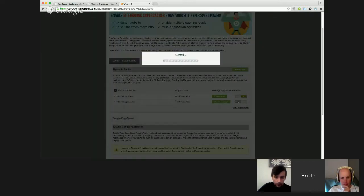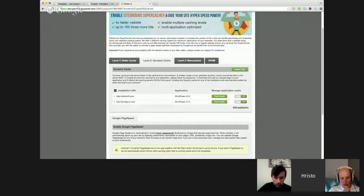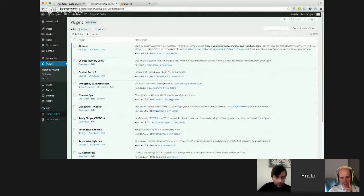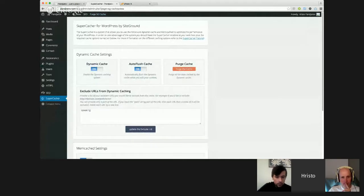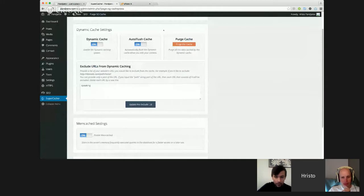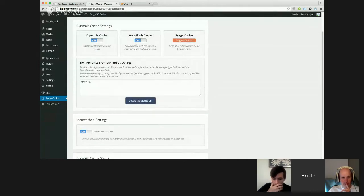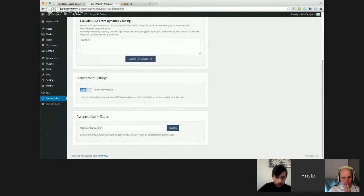So when I go here and I enable the cache for that website and hide the notice, sorry, that wasn't the right button. That's a really useful link to purge your cache, the SiteGround cache, in case you need it. So right now, when you go to the Super Cacher page, you're going to see that the dynamic caching is enabled and that the auto flush functionality is enabled. The new thing is at the very bottom. So right now, you can test whether your index page or another page is caching or not. If you see the green label saying cached, this obviously means that this URL, in our case, the main page, is cached.